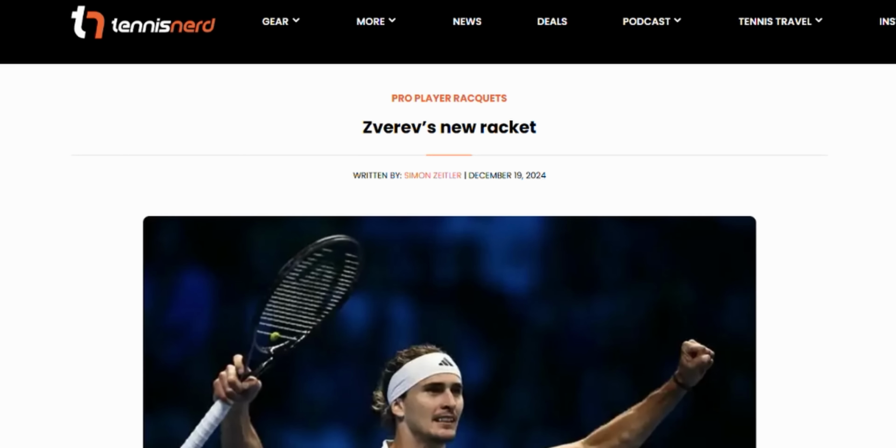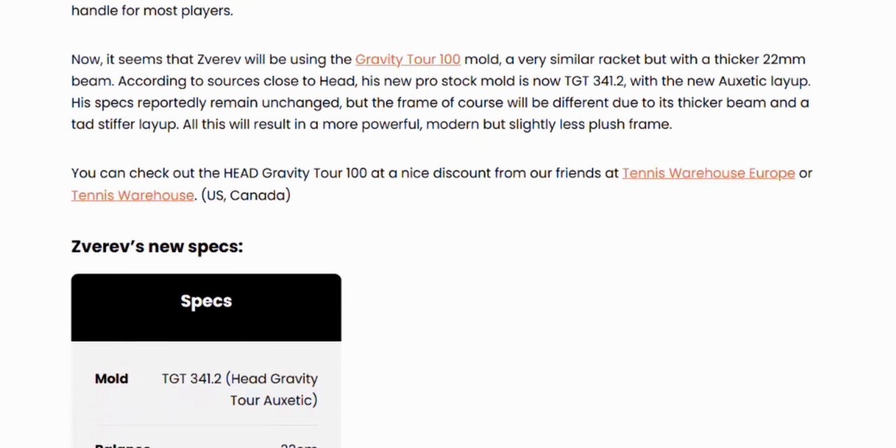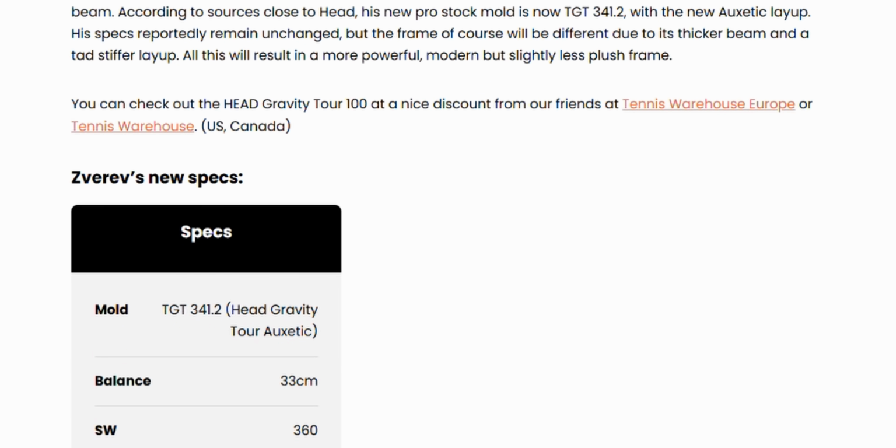Now, these slower balls also make using a more powerful racket a lot more appealing. Along with several players moving to more powerful string setups, we've also seen a ton of players go to more powerful rackets. For example, in Vienna last year, Zverev switched from his Gravity Pro, a racket that was basically developed for him, to the Gravity Tour 100, a racket that has essentially the exact same specs as his old racket, but with a thicker beam to give him a little extra juice.